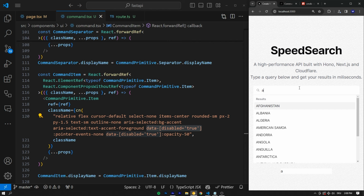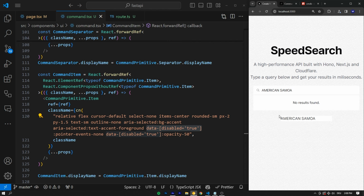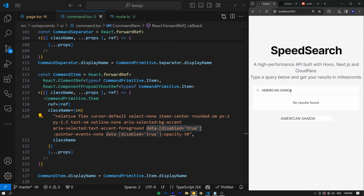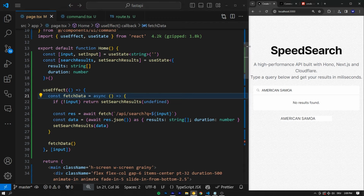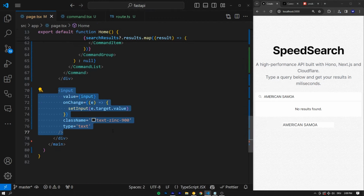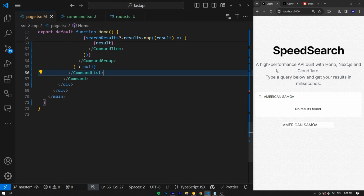So let's search for A. Perfect, that works. We can now click these, and that's going to actually select the country. Germany, let's type A. We can navigate through with our arrow keys and then also select using the enter key. Very, very nice. Now we don't need the other input, right? That just looks bad. We replace it with the command, which is accessible. It looks much better. So we can completely get rid of the old input and just use the command instead.